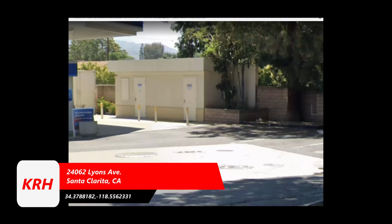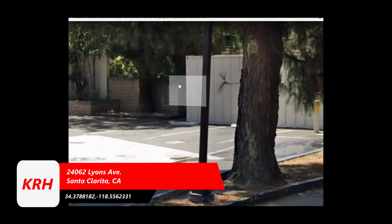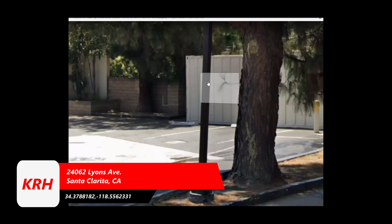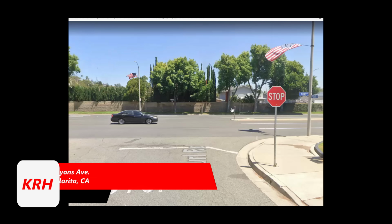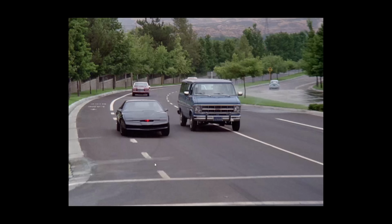Actually, it's a different building. You can see it's changed over the years. I think it used to be right over here would be my guess. But if you zoom out, you can see that stone wall in the background, which we can see right here as well.